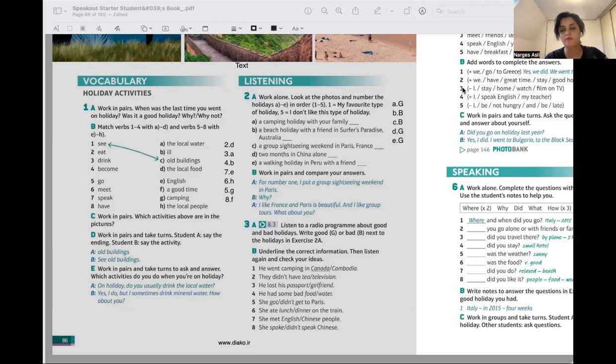Sounds great. And your other holiday? Last year, I went to Australia with my girlfriend. Surfer's Paradise. I lost my passport on the first day. Sorry to hear that.